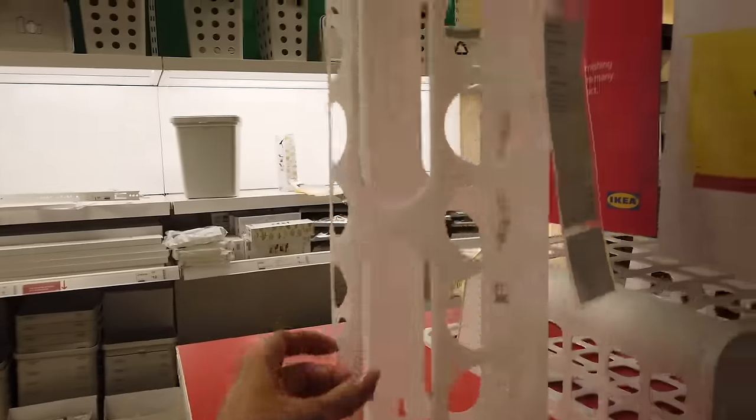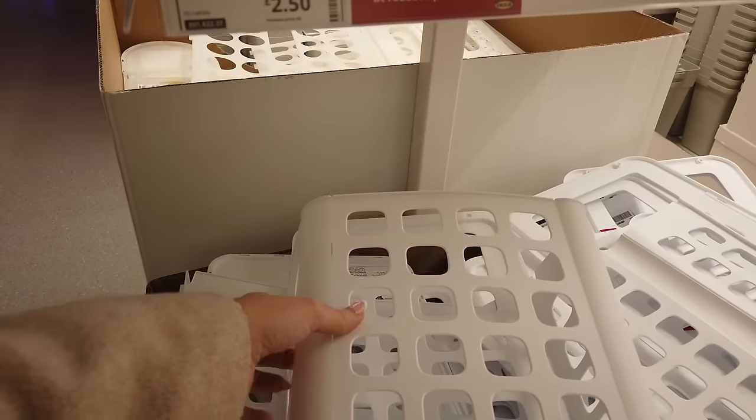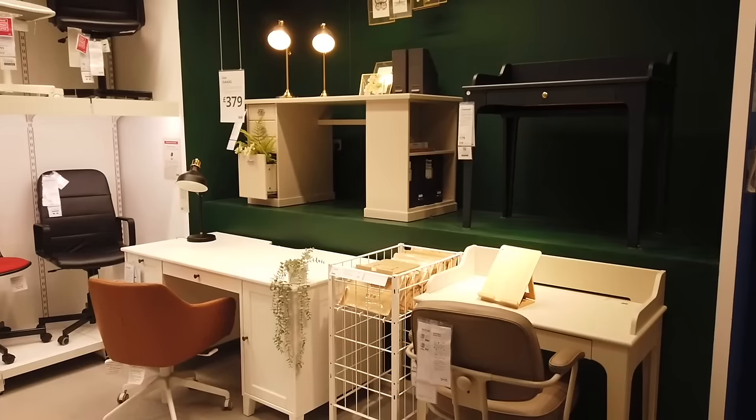Right, I saw a hack for this the other day, and people put socks in them, which I thought was such a great idea, especially if you want to help with your kids' organizing skills. And this one here I thought would be great for, you know, plastic bags, reusable bags, popped up in the utility room or somewhere that's easy to access.